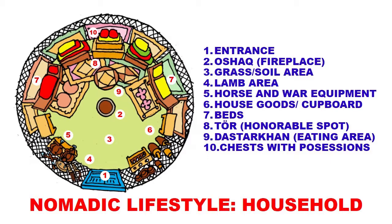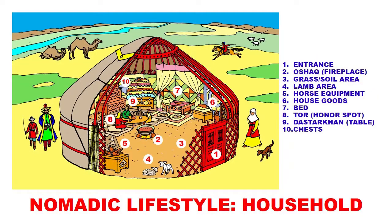Number seven is the bed. That would be on the right side, a female bed. And right across from it, on the opposite side, we can't see it from this particular vantage point, but there would be a men's bed on the left, on the men's side. And number eight is the so-called tur, and that's an honor spot.